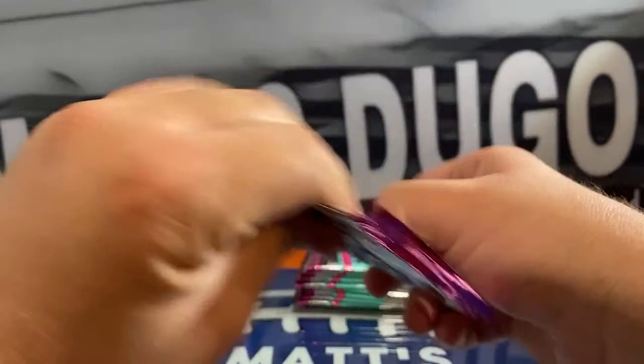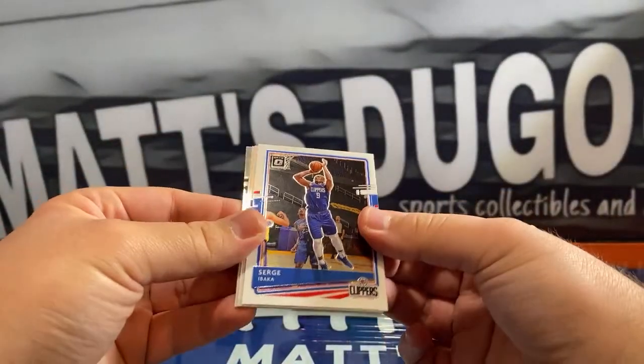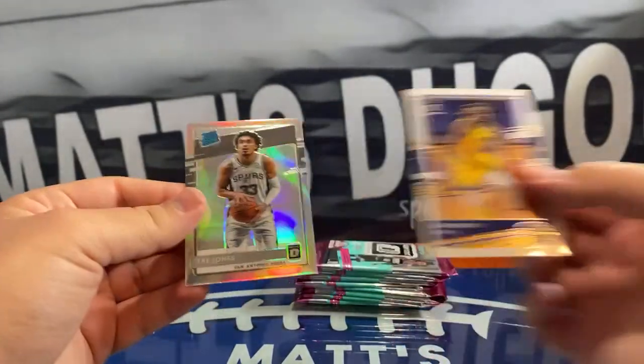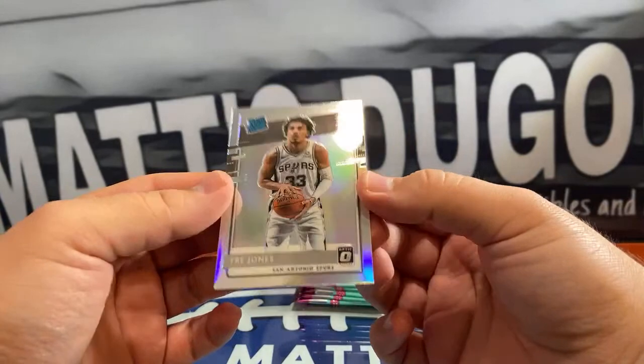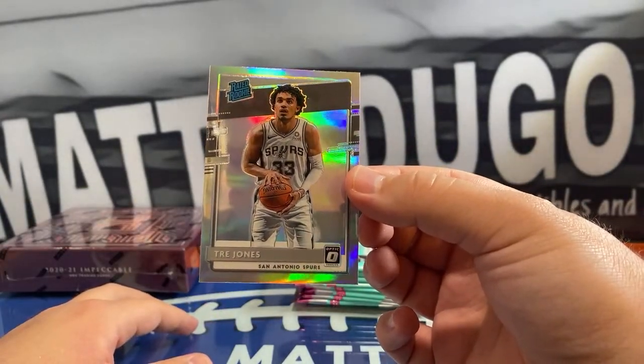We have Silver Daniel House Jr. Yeah, I don't know. Might get even worse. Who knows? Serge Ibaka, Klay Thompson, Draymond Green, and a silver rated rookie hollow of Trey Jones. Not bad for the Spurs there. Thanks, Jamie.